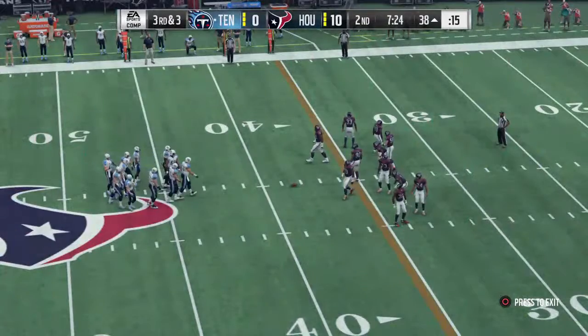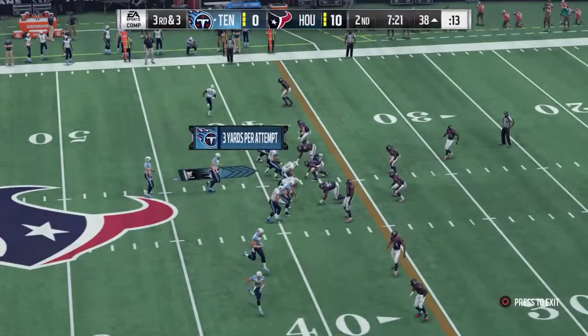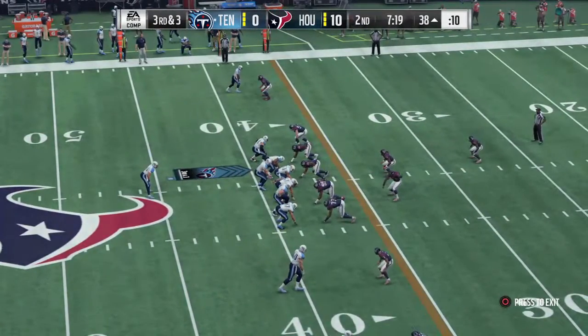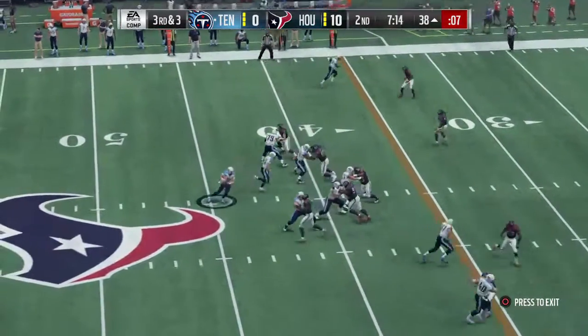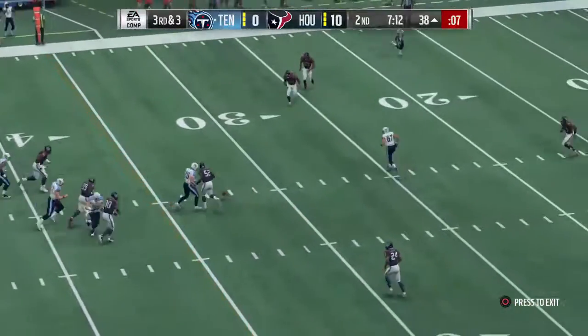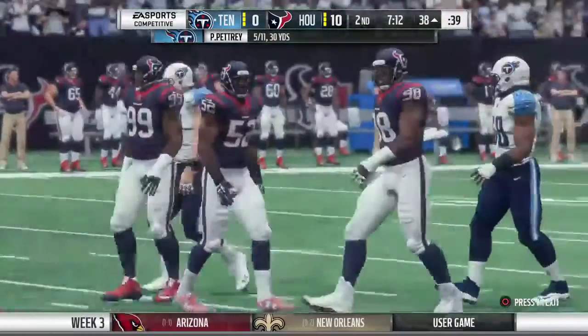The Titans on third down, 0 for 3 to this point. They could use a conversion. Here it's 3rd and 3. They'll set up a throw, and this is going to be incomplete.